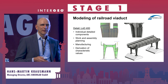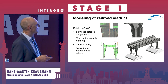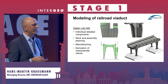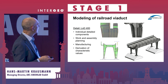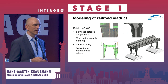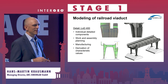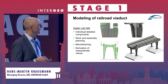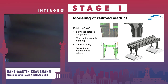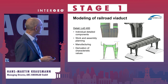And that's what we gained from the modeling process. You can see here the detail level on the left side. You can see the latest scanning data that we gained. And on the right side, there are the modeled components of the historical viaduct. So it's very detailed. You can see every part of it. And if it's modeled correctly, you know how much steel is built in there and which parts are within the construction.